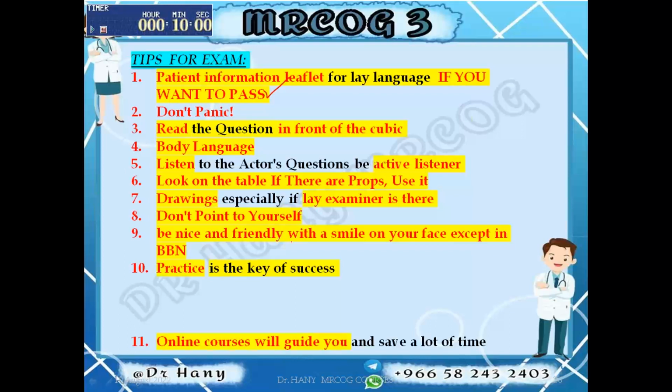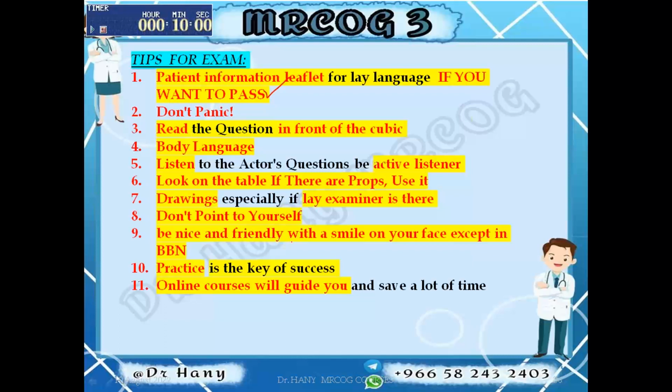Online courses will help you. Yes, they will help and save a lot of time, and you will have professional feedback. Some students studied together and they don't have official or professional feedback. This is the benefit of online courses. They will guide you, save time, and you will have honest professional feedback.